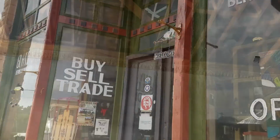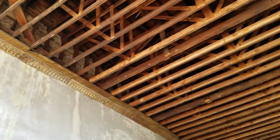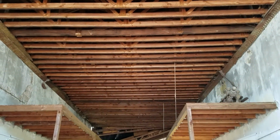Pretty cool. The old saloon has its rebuilt front facade with the swinging doors and everything. Leave grass in there. I have tables. And then the apartments above them. In case you missed it, Don was saying that he's planning on starting a wedding venue.